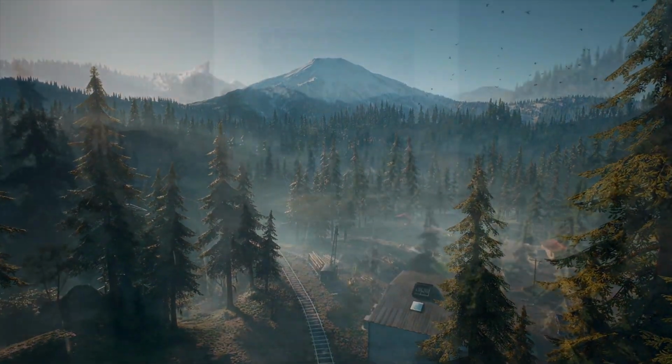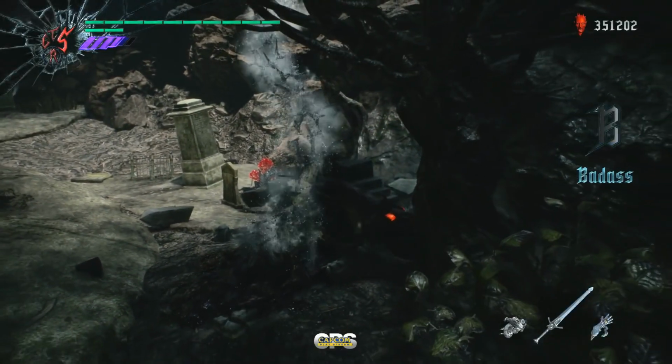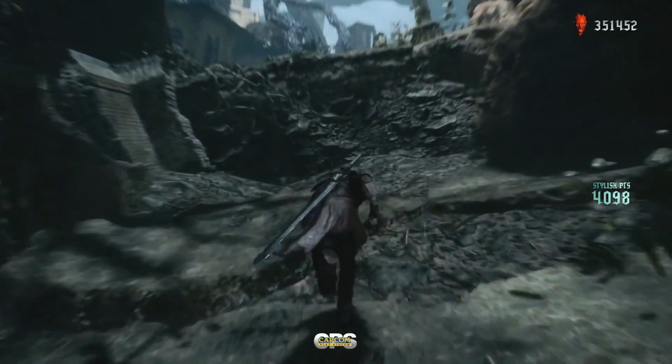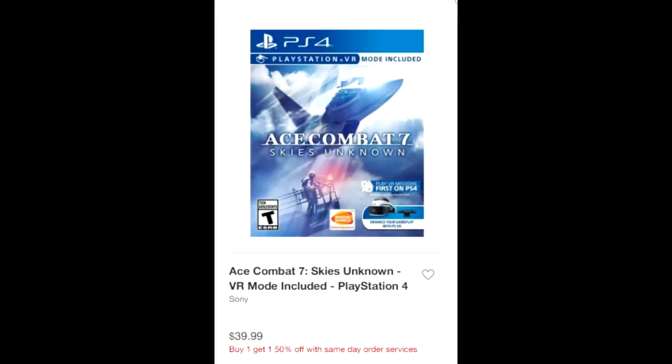I think the best option, Resident Evil 2, that's down to $40 as well, and if you pair RE2 and Days Gone together, you would get each game for $30 essentially, and I think that's pretty great. I do believe Devil May Cry 5 is also available at $40, so Devil May Cry 5 alongside Days Gone would be pretty good. If you want to get Devil May Cry 5 and Resident Evil 2, that's a pretty good option. I do see Ace Combat 7 is also $40.